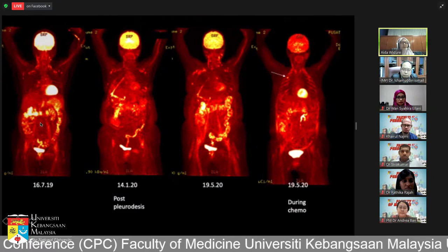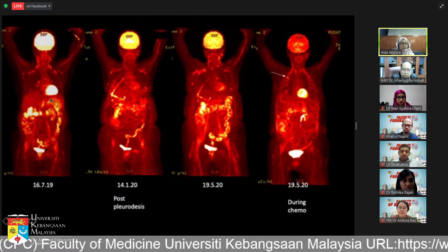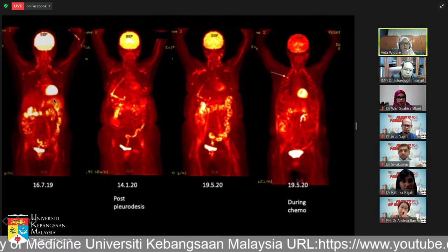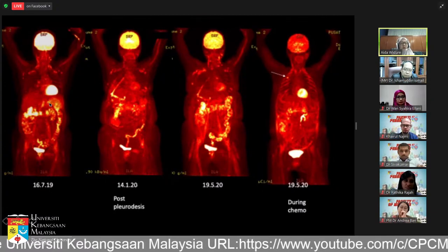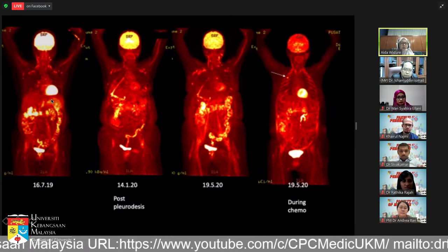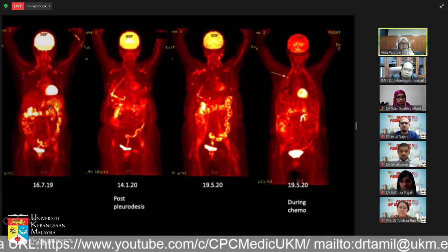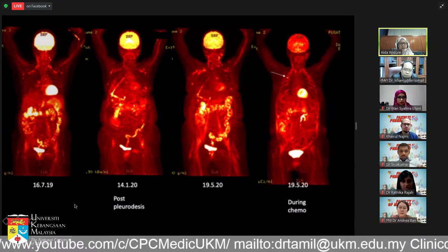Focally increased uptake in the large bowel. Apart from that, there was also a focal increased uptake within the fundus of the stomach. It's probably not clear here because this is a maximal intensity projection image. But if you were to look at the PET CT slices, you'll be able to see that there was a focal increased uptake in the stomach. So I think after the first PET CT, there were a few investigations done.